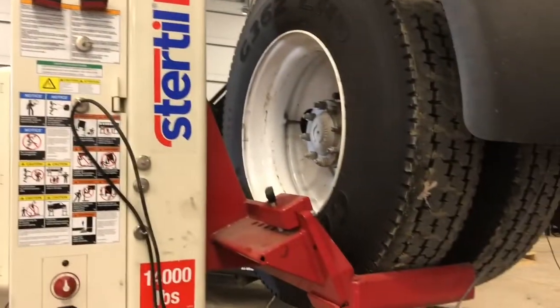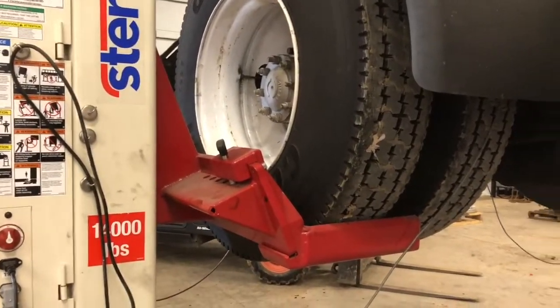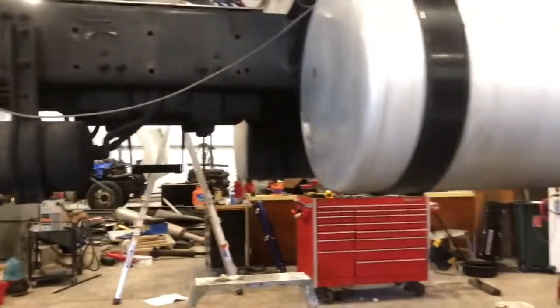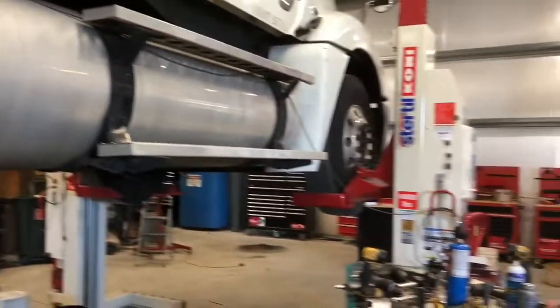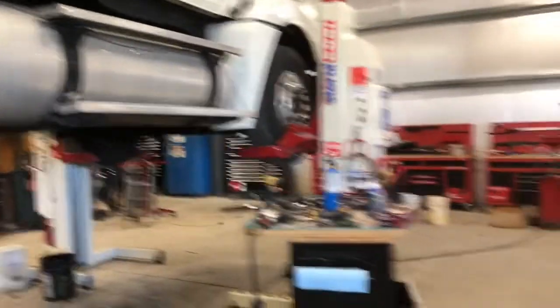People that have had to work on creepers all their life will understand real quick how much of an asset that is, and how much easier it is to work on equipment when it's up like that. A lot of people have pits and work in a pit.